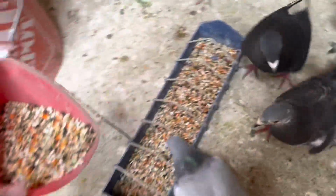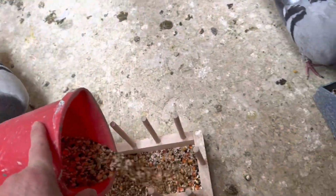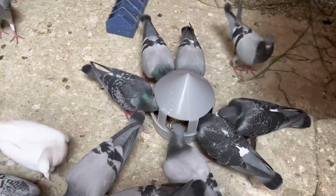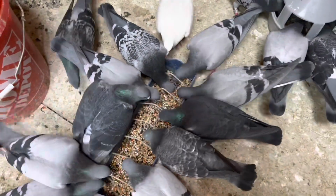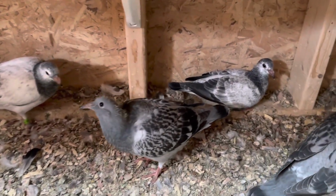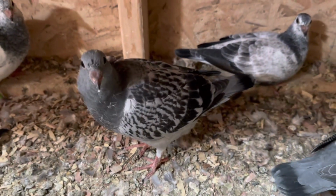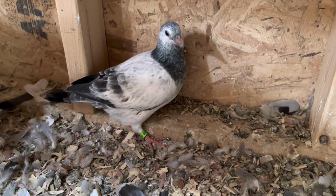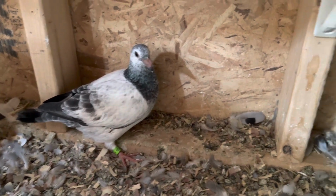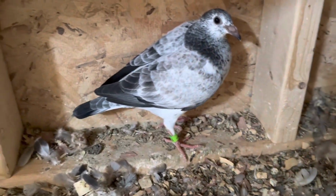All right, fed them once, but this is their afternoon feeding. But look, they're still going for the grit and not the food. Oh yeah, good stuff. Now we definitely need to check in on these youngsters. Look at those grizzles. We like you too, Chex. But come on, those grizzles are gorgeous. Oh my goodness gracious. Come here, we want to see you. There you go. Look at that.